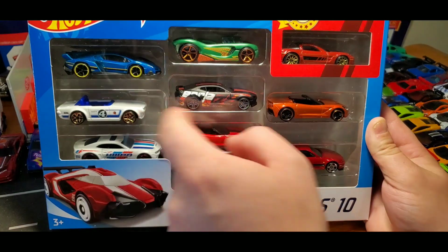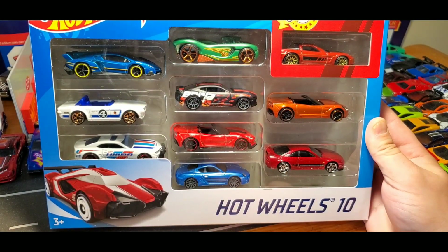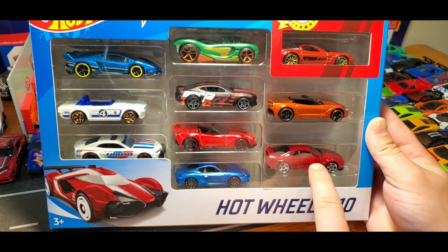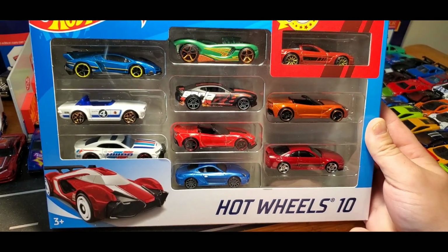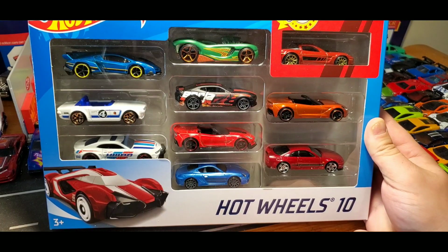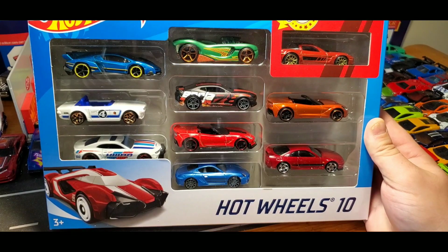And then we have a Triumph. I don't collect it, but it's kind of cool. We've got a Nissan Skyline R33. Pretty nice. I do have this carded, but it'll be cool to have a loose one. And the only one I don't care about here is the '16 Angels in the green and the bronze. And anyways, we're going to rip this open. We've got some cool shots of this, and we'll show you what we're looking at here.